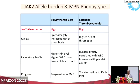Clinically, those polycythemia vera patients who have a higher allele burden have more risk of thrombosis. So it correlates with the risk of thrombosis: the higher the allele burden, the higher the risk. You will invariably find that those patients have clinical splenomegaly. If the burden is low, the chances of massive splenomegaly are lower. And on the lab side, you will see a higher hemoglobin level, a higher WBC count, but a lower platelet level in those patients with a higher allele burden. So this is for my clinicians to take home as to when to suspect that these patients could actually be having a high allele burden.